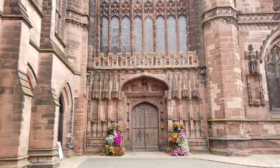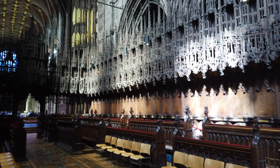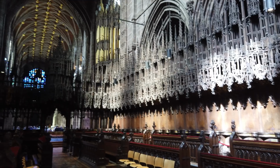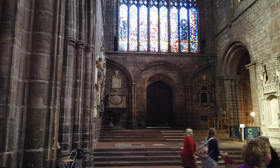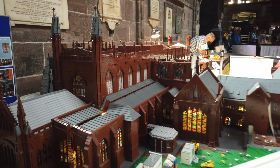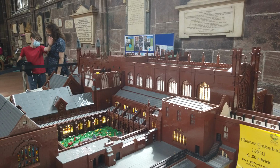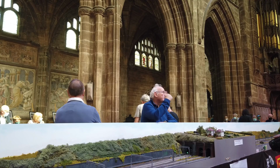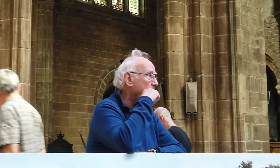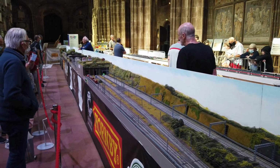I'm not usually a person for visiting churches and cathedrals, but this is Chester Cathedral. It's in our nearest city to where we currently still live. It's a pretty impressive building, and somebody's captured it in Lego, and that was on display during the summer inside the cathedral. Between mid-July and early September, this gentleman was to be seen in the cathedral, and he brought the West Coast Main Line with him. Well, he made a model of parts of the West Coast Main Line.